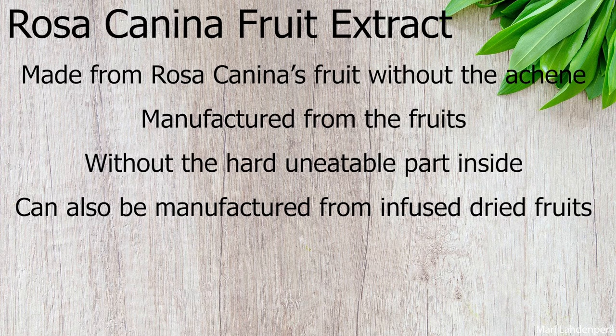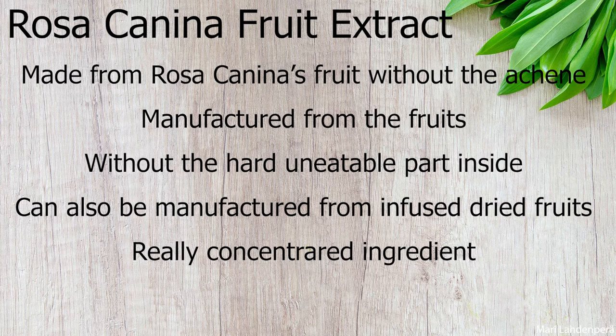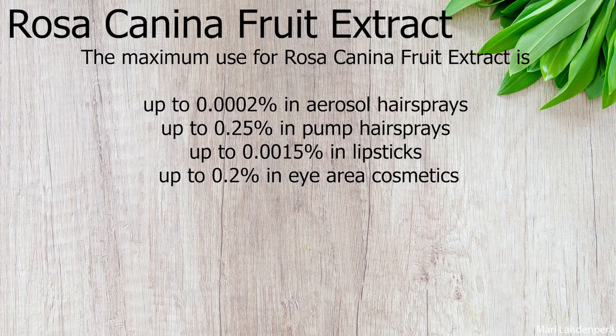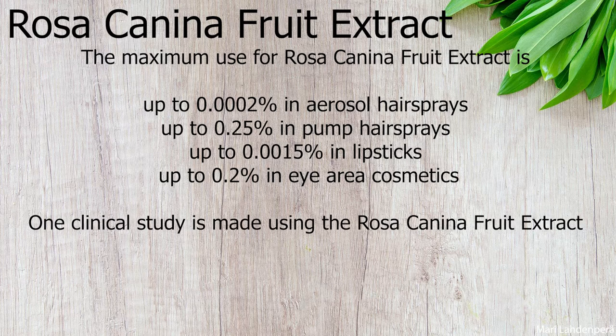This is a really concentrated ingredient from Rosa Canina and can only be used in small quantities. Here you can see the maximum amounts that Rosa Canina fruit extract can be used in different cosmetic products. One study researched the potential skin irritation of Rosa Canina fruit extract with 0.0975% concentration, and it was classified as non-irritating.